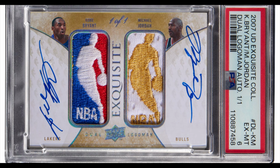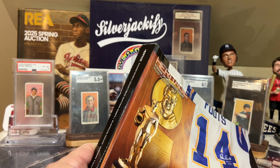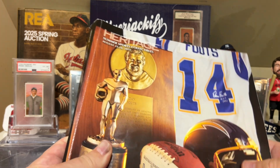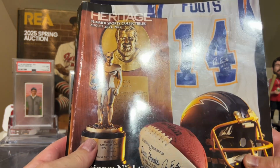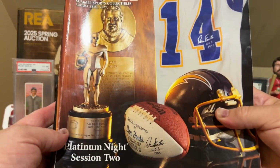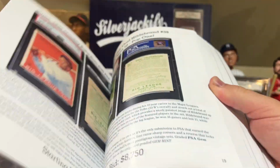I can't quite understand why anybody would pay $13 million for a modern card, but I'll never understand the modern sports card market. I think it actually set the record for the most that was ever paid for a sports card on record. But anyway, in that auction, in addition to that $13 million Kobe Bryant, Michael Jordan card, was a lot of really awesome stuff.